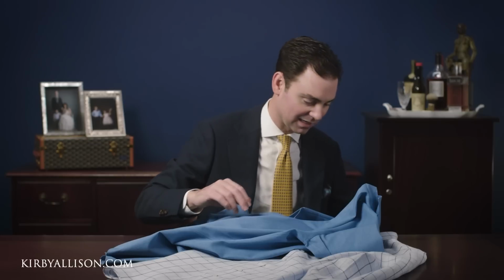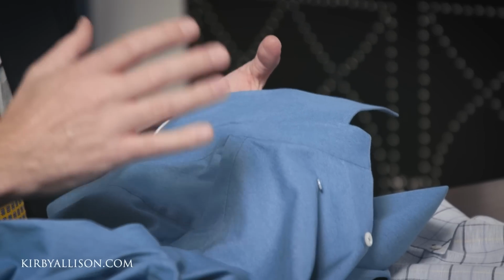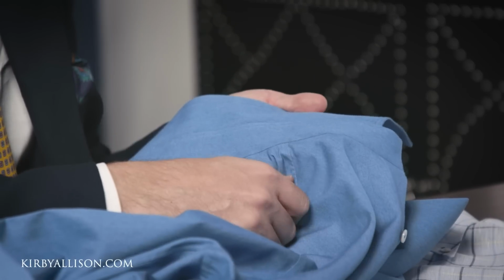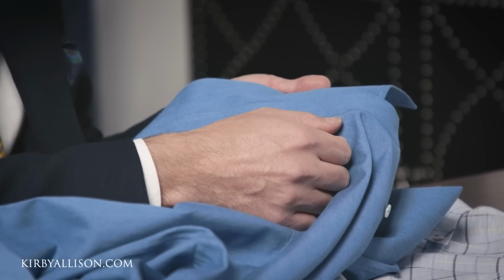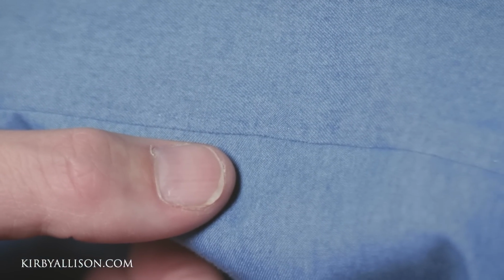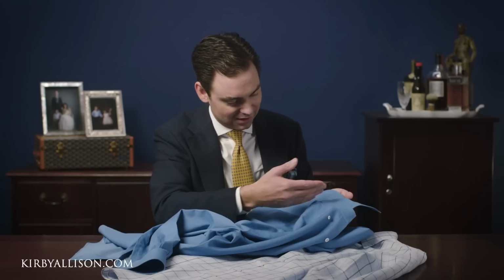So let's set this aside and take a look again at some of these hand finishing details. So first, with Will's hand finishing, the collars and the cuffs are completely set in by hand. So look again at just how clean this is along this line. You don't see any second seam which you would see on a machine finish. So again, this just sits perfectly clean and flat. And again, that is that hand finishing.